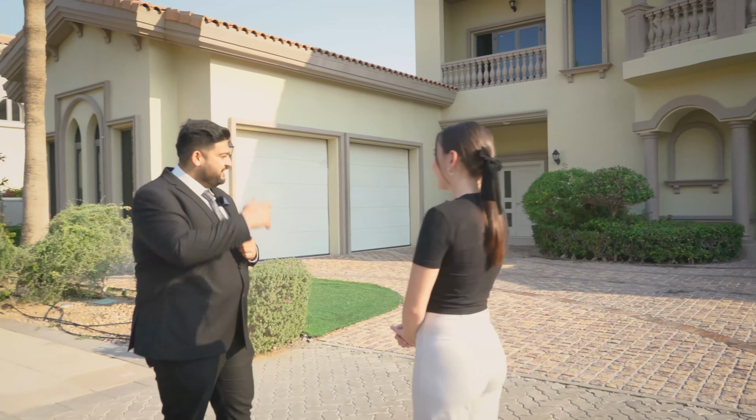Is this the amazing entrance hall you were talking about? Of course. And as soon as you enter, you can see this nice, huge dining area with an open sea view and with the view of the skyline of Dubai Marina as well. Come, let's have a look at the living area. This is your massive living area.